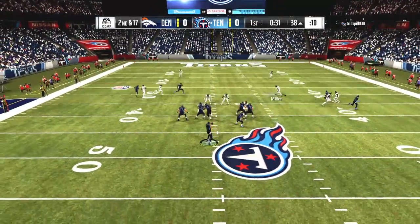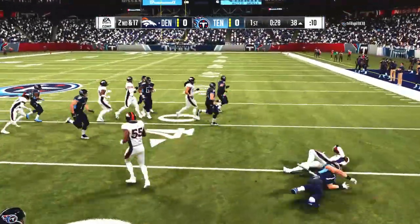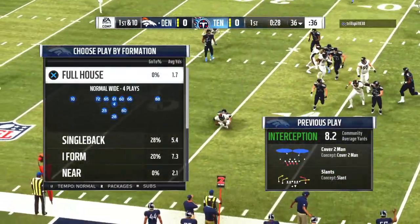Now a 2nd down throw for Mariota. He rifles one that's intercepted. Picked off at the 35. And they take possession of the football and have it at the 36-yard line.